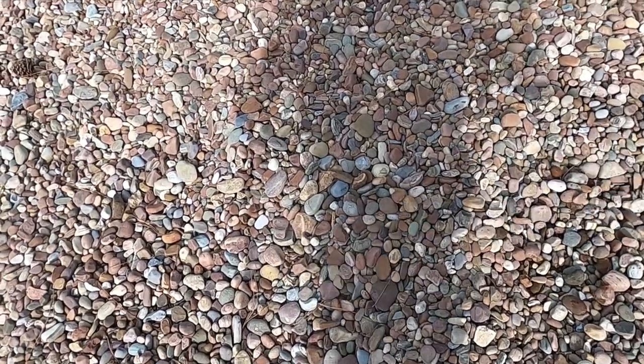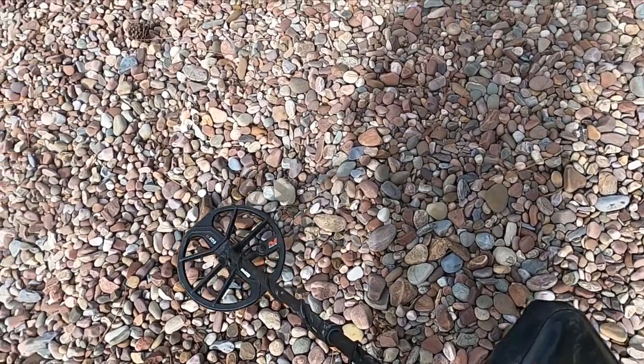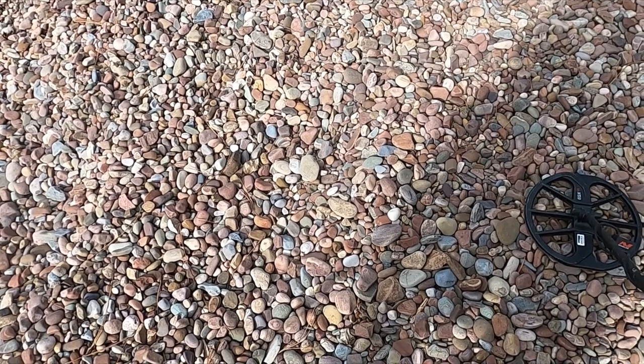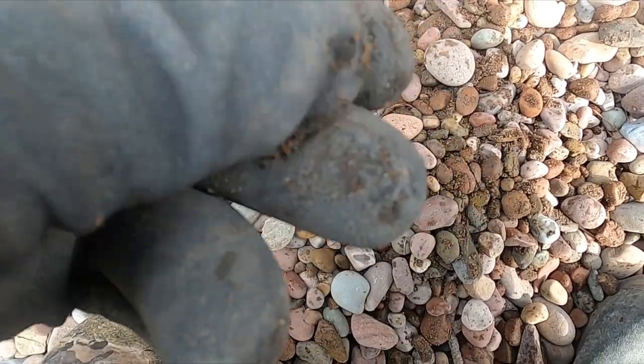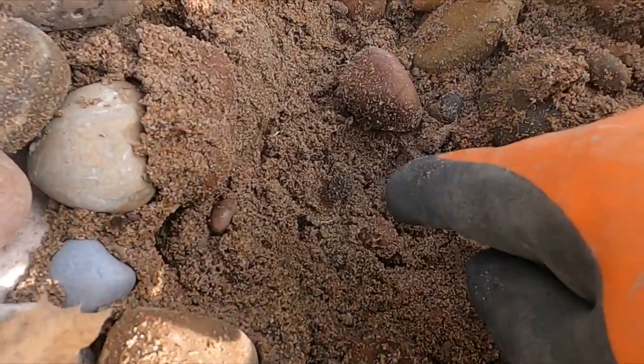I'm at a new swimming hole today. I'm using my big coil because I know there's not a lot of signals, because I clear out the swimming hole every year. I'm just hoping there's a new drop or something. First signal though, dime. I'm not going to show you a ton of clad, but here's a quarter. Oh yeah, I think I see something silver in this hole.